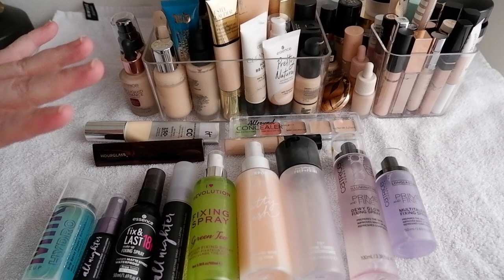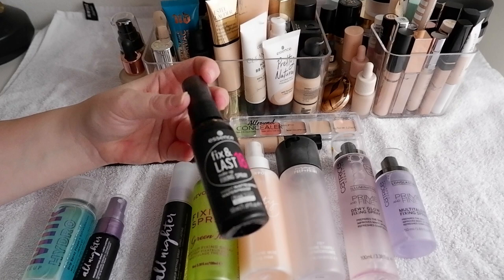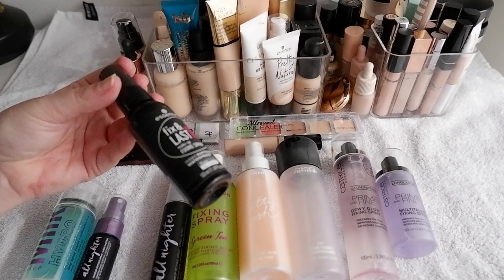I'm currently using the Essence Fix and Last 18 Hour Makeup Fixing Spray. It smells okay, but I'm not a huge fan of the spritzer. But as I'm filming this, I've only been using it like 2 or 3 times, so I can't really say I've made up my mind about this. So this is going to stay in my stash until the end of March for sure. I'm filming this about halfway through the month, and then I'll make up my mind if I want to keep this or not. But I don't think it's my favorite, but good enough to use up.